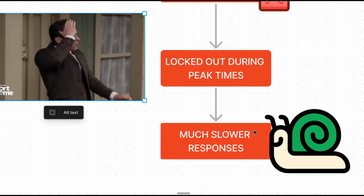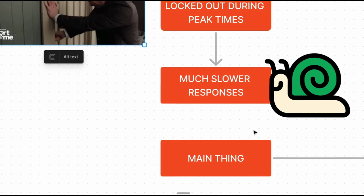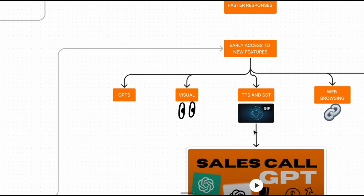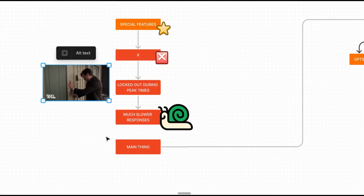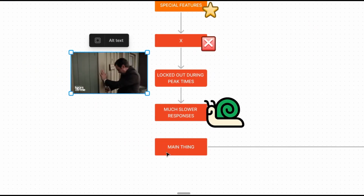But that's not the main thing you're missing out on by having a free plan. The main thing you're missing out on is access to all the early access features. We're going to be going over all of these in the second part of the video, so don't worry, but those are the kind of disadvantages of having a free plan.